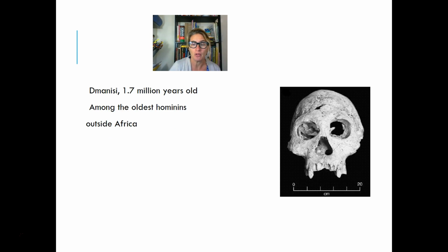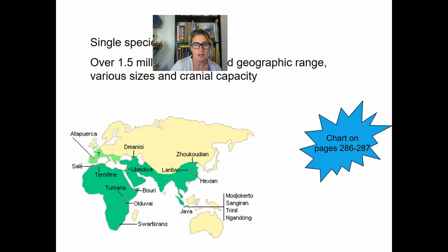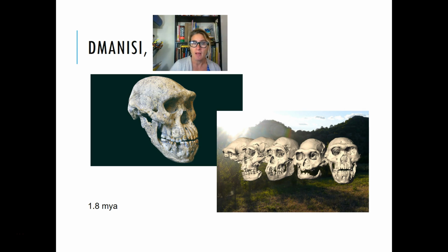We also have fossils in, let me see if I have a map here. There's my map. In Dmanisi, the Republic of Georgia. So if you see here on my map, here's where Peking man is from. Here is where Java man is from. Dmanisi is in the Republic of Georgia up there, sort of northeast of Turkey. And here we have fossils dating to about 1.7 million years old, again, amongst the oldest hominins outside of Africa.